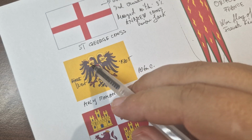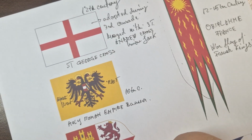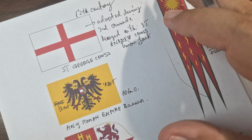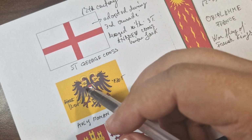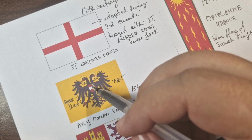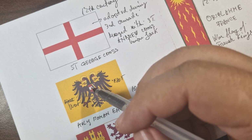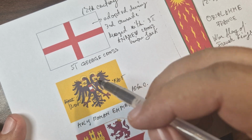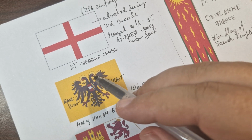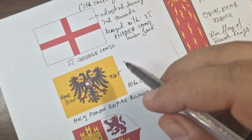Later, the double-headed eagle was used by Austria and Russia as a heraldic symbol. The symbolistics: the black eagle represents strength and dual sovereignty. The gold background is imperial power and divine favor. Overall, a visual declaration of Christian imperial supremacy when raised.